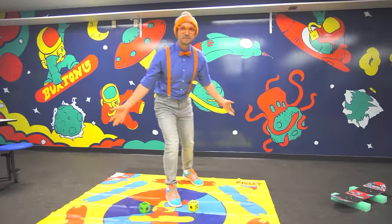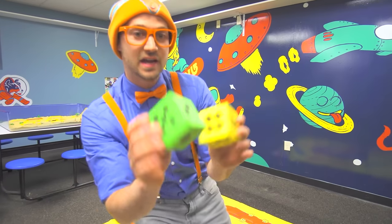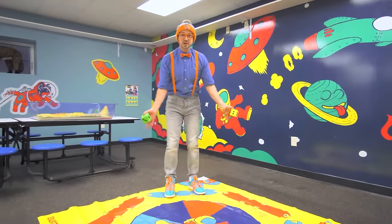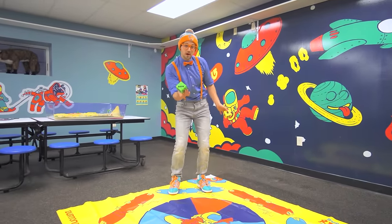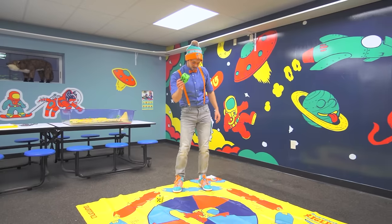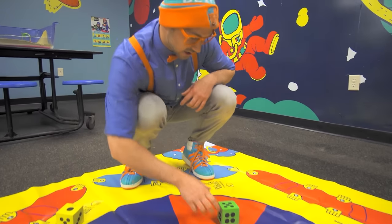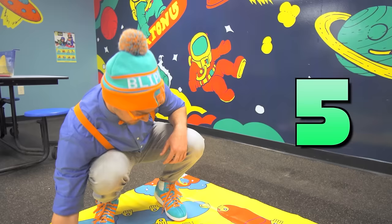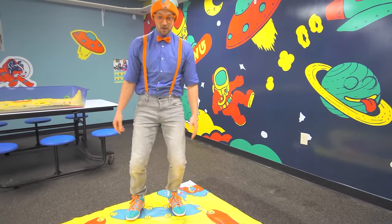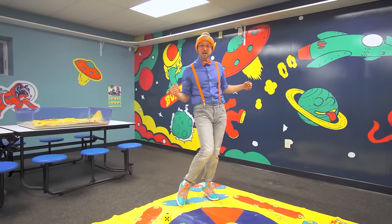Whoa! What do we have here? Ooh, looks like a really fun game. Looks like we have two dice, a green one and a yellow one. All right. I'm gonna stand on a snowboard and then throw one of these. Let's throw the green one, okay? And whatever number it lands on, we have to put our hand there. Oh, look, it landed on the number 5. All right, a number 5 is an indie and it's right here. Ready? I really stuck that one.